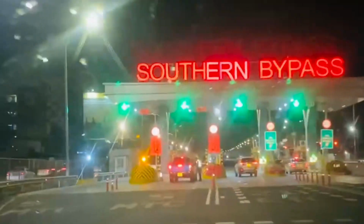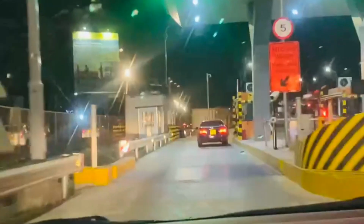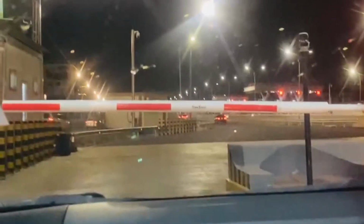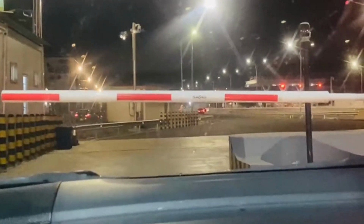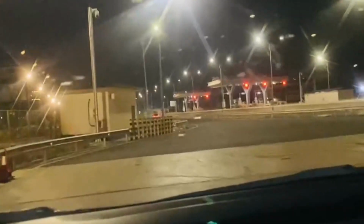Therefore, we are joining the Nairobi Expressway at the Southern Bypass. This is the toll station where we are supposed to pay before we are allowed to use the expressway. Therefore, payment is made here. It is a very fast process, a very short process and easy. We pay here. After paying, they open for us this place. We've been given now the green light to go ahead and use the Nairobi Expressway.